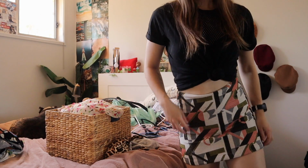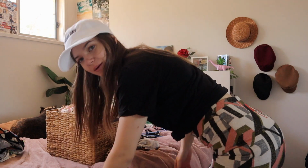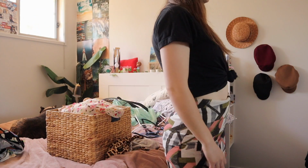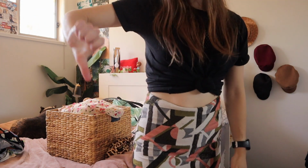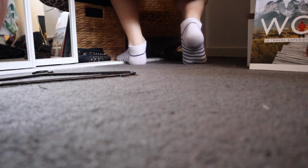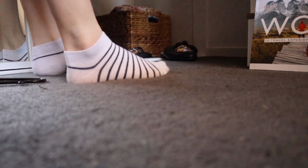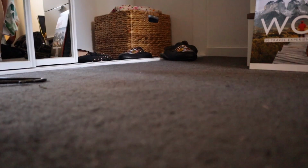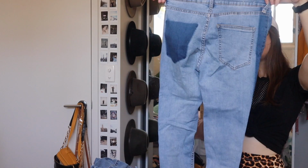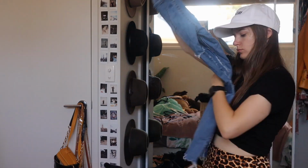Okay, so I do really like this skirt, but it just fits me awkwardly, and if I do anything in it, I'm gonna flash people. So it can go. I surrender to you. Yes, I am waving the white flag.